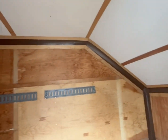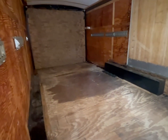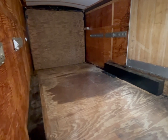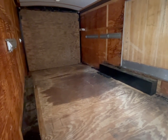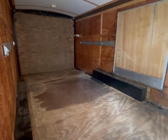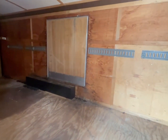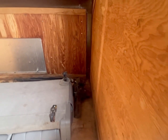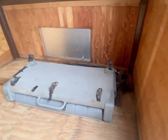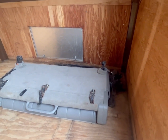It's got the E-track system on the wall. And he hauled a car in here. It was like he had a tranny leak or something. Maybe a rear end leak, and it stained the floor. It is a tiny bit soft there, but it should be fine for a while. Let me get this. It came with a load leveling hitch. The van seat, that's just something he threw in here. That needs to go to the scrap pile.